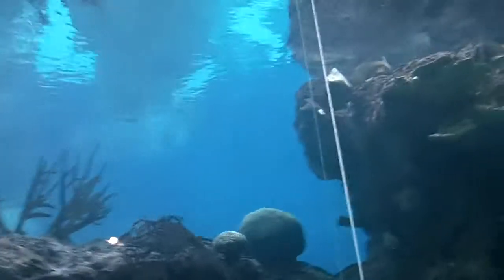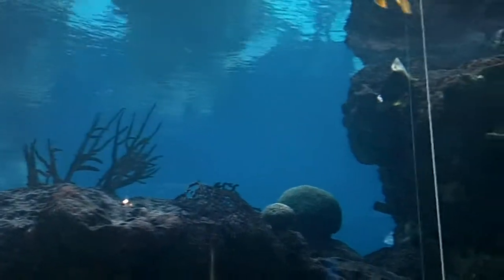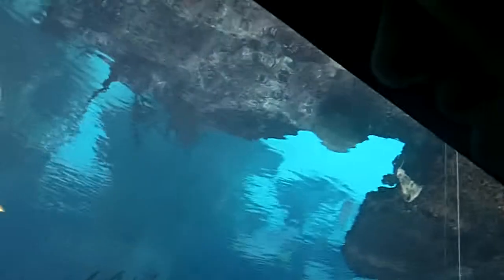All right, over here. Oh, wow! There's a giant... What kind of fish is that? Great big white... Holy cow! Huge white fish. Okay, let me try to take a picture. About there? Oh, there's another one right there. Yeah, there's another one right there.